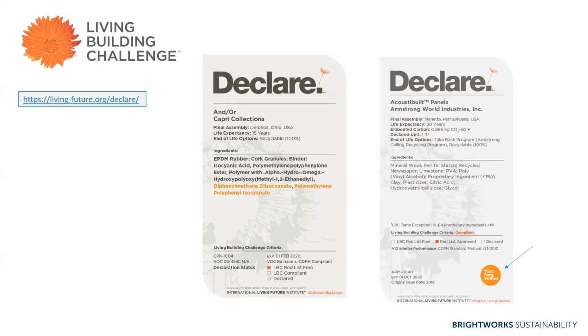What the Declare program requires is that product manufacturers disclose all of their ingredients within their product down to 1,000 parts per million, which is 0.1%, and then list them on this Declare label. They're also required to have emissions testing, and they tell you about any end-of-life options that products may have, and when it expires, which is annually. But often, Declare labels are re-upped. So if you have a Declare label on your project that's expiring soon, it's worth asking the manufacturer when they're going to be updating it, and that they will be.